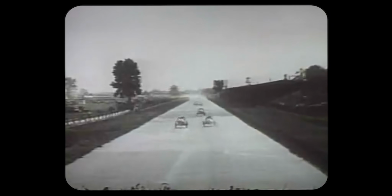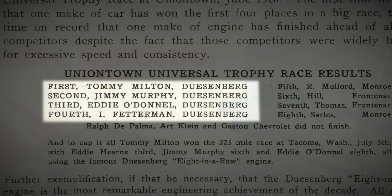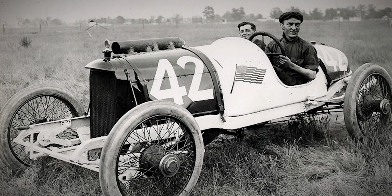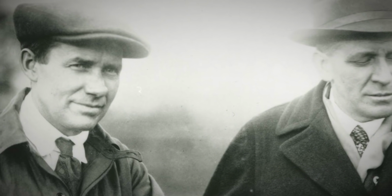They were trying to build a name for themselves at this time too. If you look at Indianapolis 500 results, you'll see a driver and then the Duesenberg name. It would be a Duesenberg engine in this car. By 1914, Eddie Rickenbacker drove a Duesenberg in the Indy 500 and finished in 10th place. So the name and the company were getting to be synonymous with racing and success. They had a reputation already.